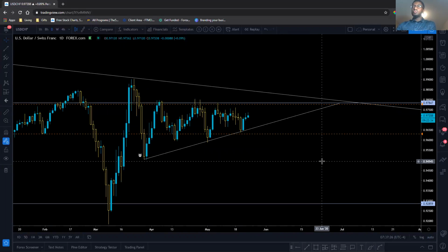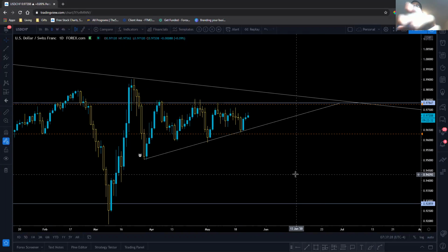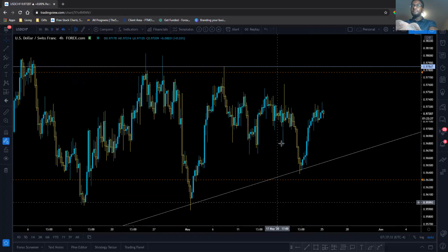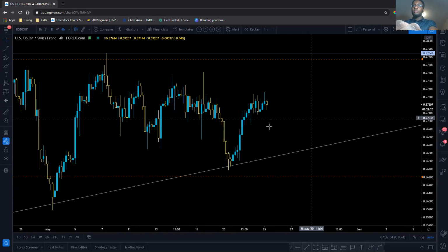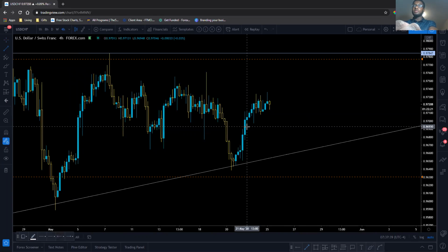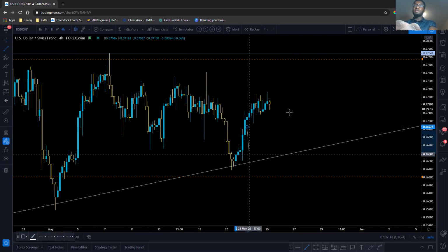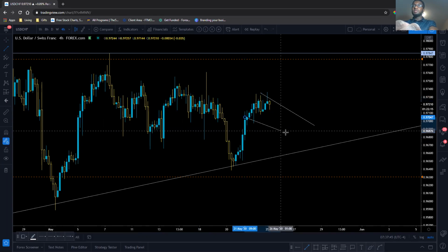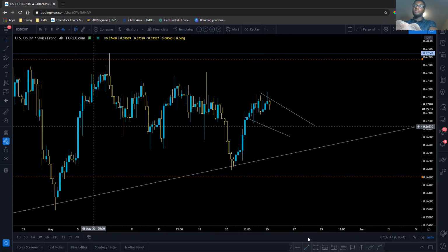On a lower time frame, let's see what we have. Lower time frame, looking for price to continue up to there, potentially, right? Potentially forming an ascending channel. If you want a short-term opportunity, there's a potential correction that could form here as well.